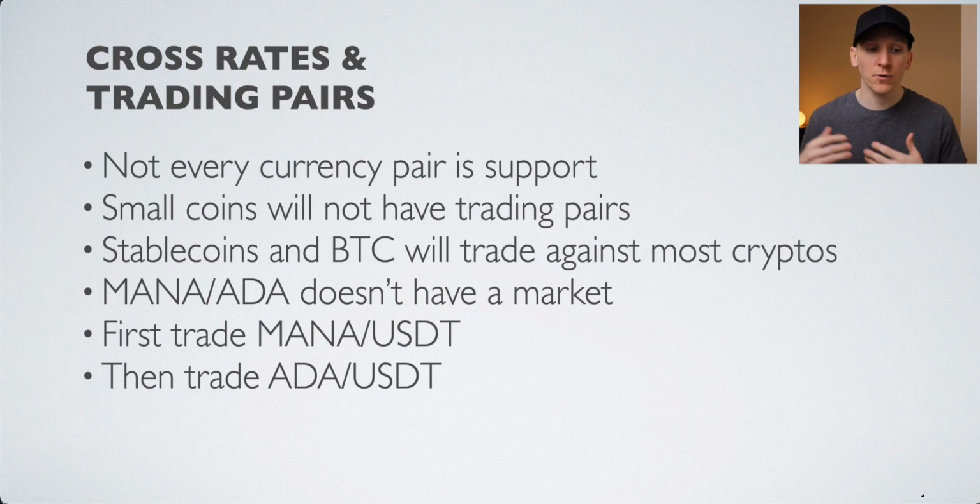Also really important to know when you're trading is that not every currency pair is supported. So let's say you have a really small altcoin that's like a micro cap. It's not going to be traded against Bitcoin directly. So I've got an example here of Mana, which is Decentraland. It is an altcoin against Cardano, which is another altcoin.